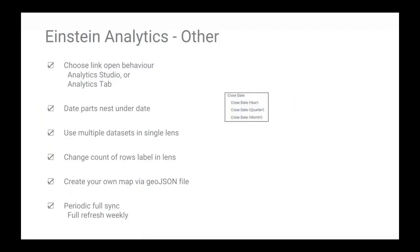Some other Einstein Analytics changes. When getting the URL that you use to share a dashboard or a lens, you can choose whether the link opens the asset in the Analytics Studio or in the Analytics tab in the Lightning experience. Date fields and their corresponding parts now stay together, as shown here for close date, whereas before the parts used to appear just under dimensions in their own layout. Information from multiple data sets can now be explored in a single lens. You could sort of do this before, but you had to write SQL functions to do it, and now it's very much point and click.